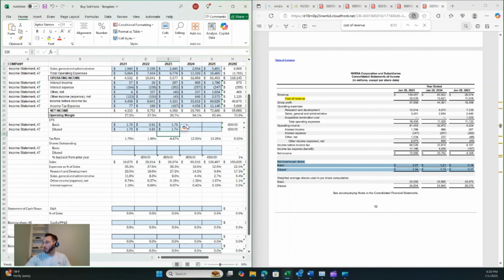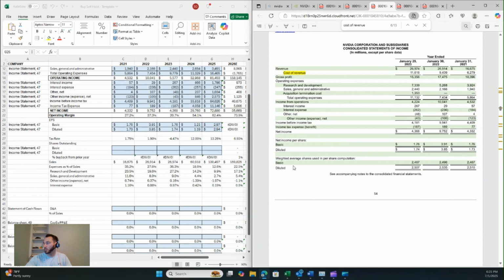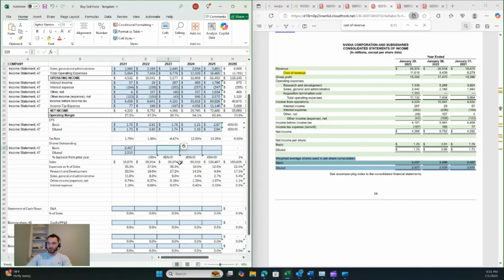Coming to 2024 and 2025, 1.21, 1.19, and 2.97, 2.94. Coming back to this third page once again, we're going to look at the shares outstanding. So we have that here starting in 2021, 2467, 2510, 2496, 2535, 2487, and 2507.